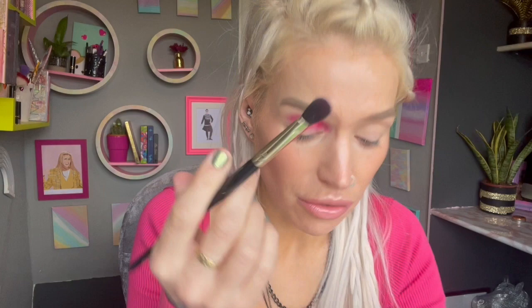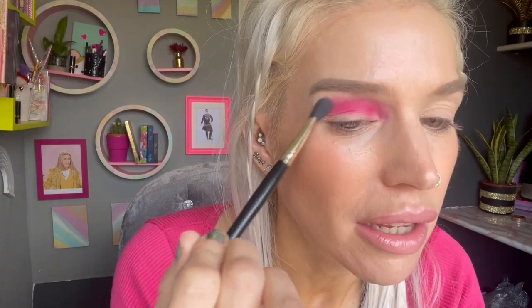Did I make the right decision going in with the darkest shade first? Also, one thing to mention, this shade is actually a lot lighter than it appears to be in the pan. I thought it was going to be a bit deeper, but it's quite light. So I may have to go in with an even deeper shade. It's looking good. Maybe a little bit patchy, but maybe that's just my blending. I'm not loving it so far, but I'm not giving up on it.